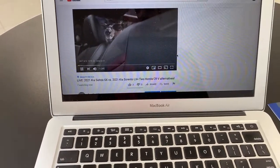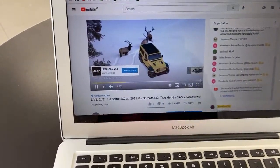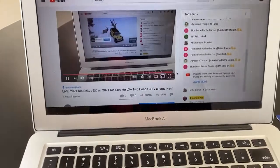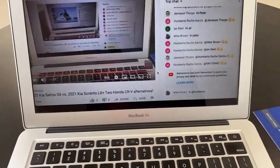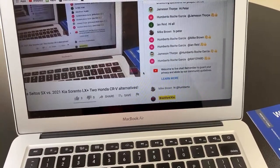Probably going to have to watch an ad for a second. Ooh, what's this for? It's a goat. It's a Jeep commercial. There's a goat in a Jeep. Oh, I like Wranglers. Okay. Nice Wrangler. Okay. Skip the ads. Moving on. All right. So there we go. I'm just going to expand this up a little bit so I can read your comments from across the room when we get there. I do appreciate all your comments.